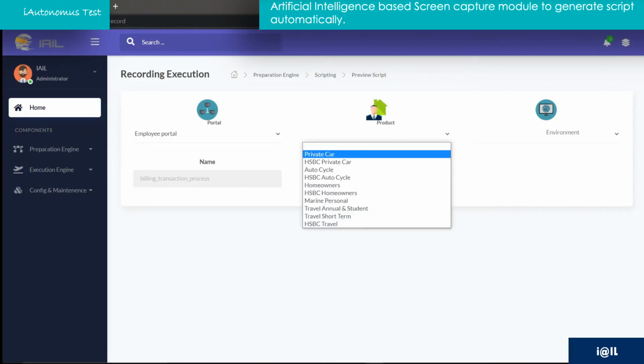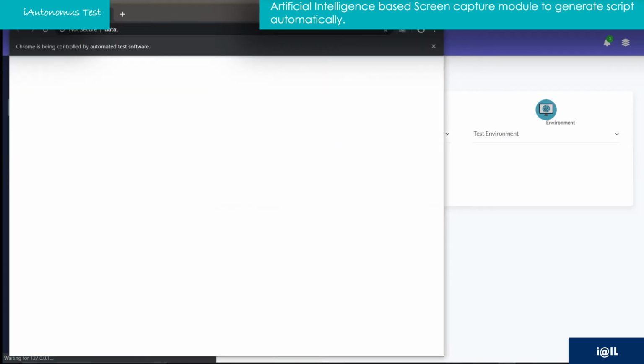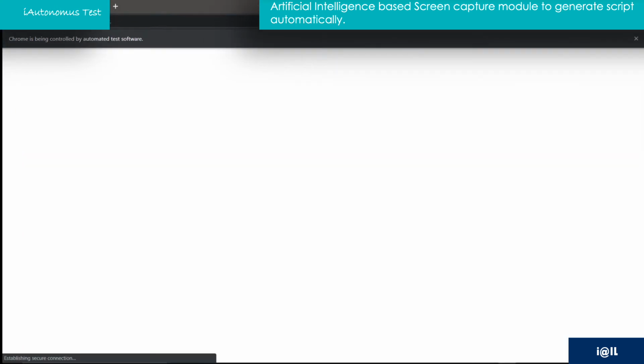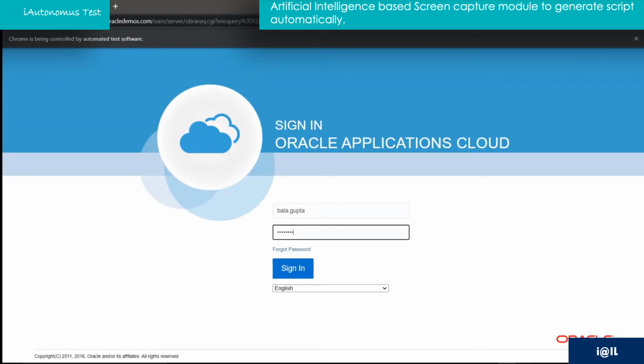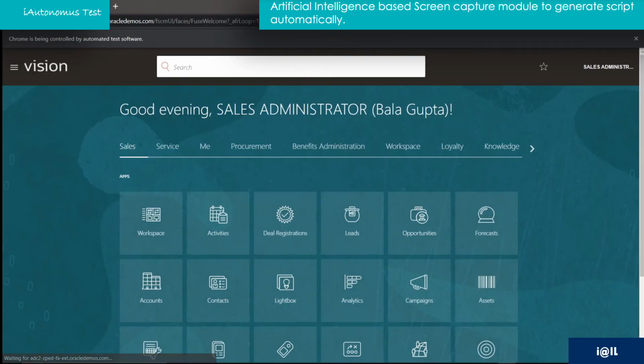Once a process or an activity is recorded, the users are expected to review what they have recorded and confirm the steps. This is a mandatory step. Once this step is executed, users can view the template created by the iAT platform, which can be used by the users to change the data while executing it.